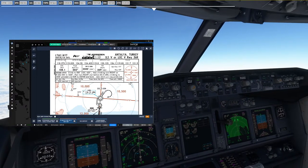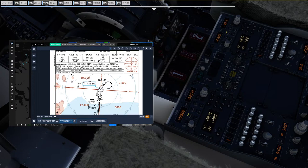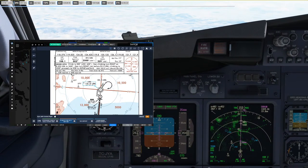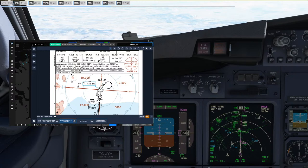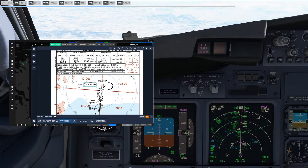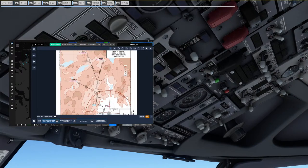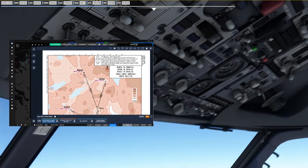Course is 002 and 002. Frequency is 108.1 and 108.1. And then we can also use Lara VOR for the missed approach, 1615. Okay, minimum is 359. Okay, destination elevation 150. And that's it. Okay. That looks good enough to me.